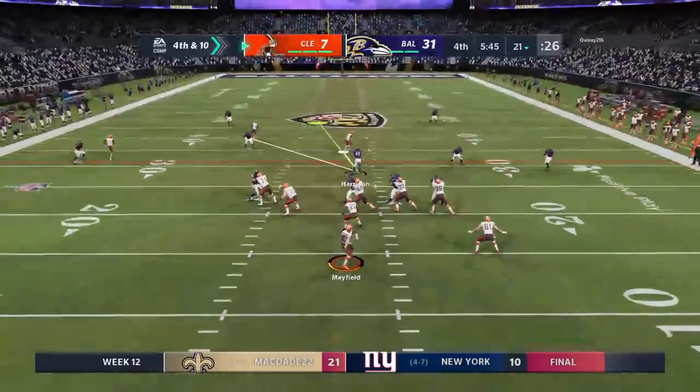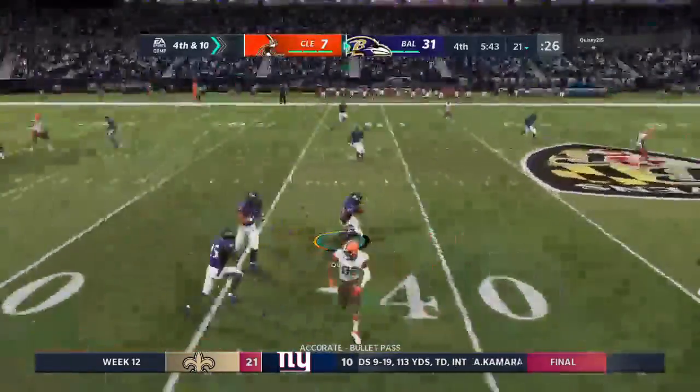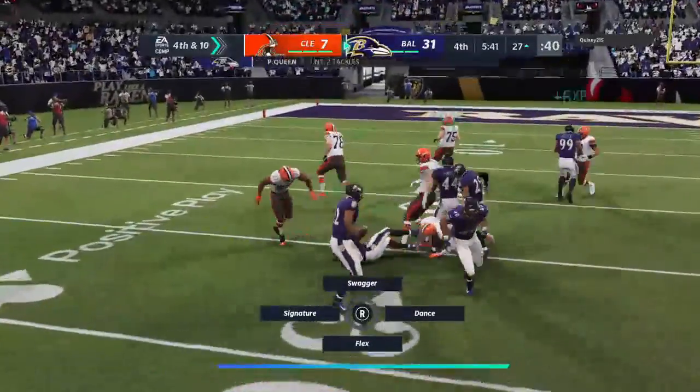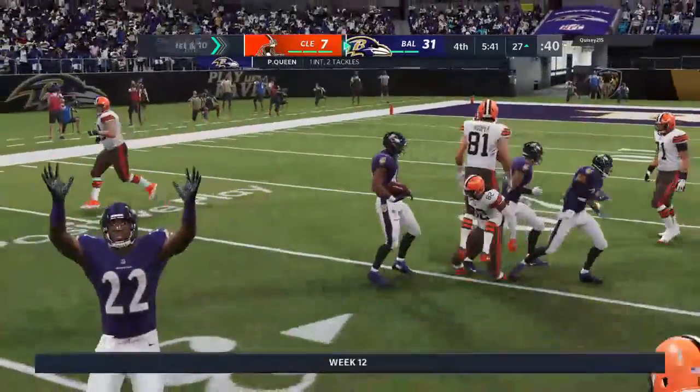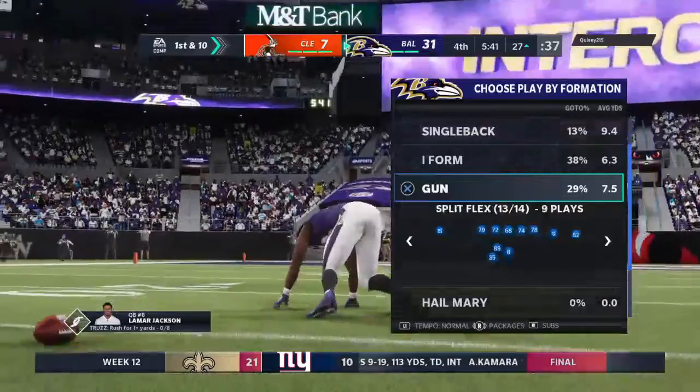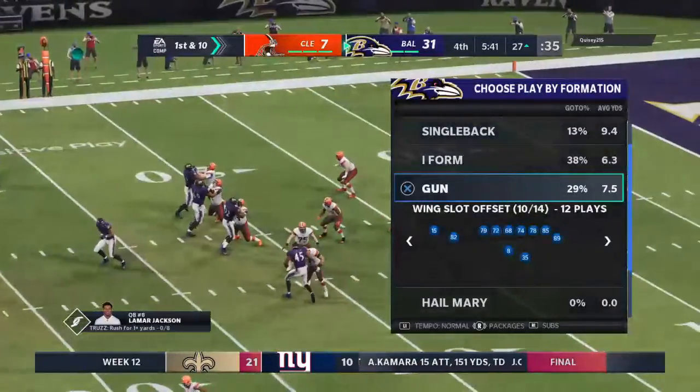They go play action. Mayfield. And for the 4th time tonight, it's an interception, picked up by Patrick Queen. And he's able to get it back to right around the 27. Another solid game-changing play for this defense for the interception.